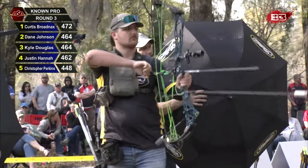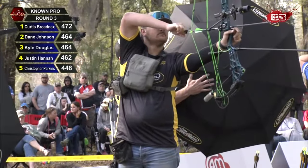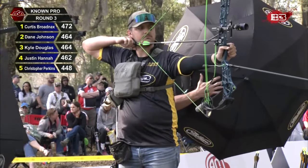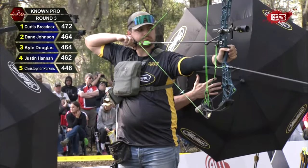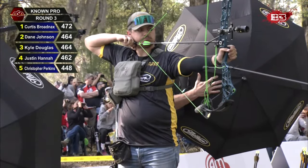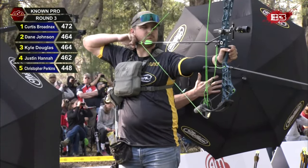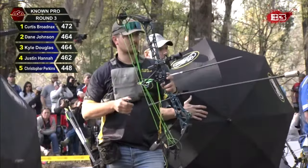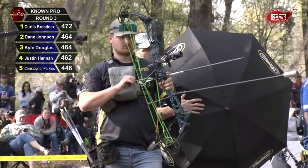Three more arrows to go at least to see what happens. For Dane Johnson, he's called the upper 12. Might be a strategy thing where he might be thinking 14 at this point. He's more in a battle with Kyle Douglas, I think, than he is catching Curtis Broadnax at this point. Didn't like something there. Yep, good decision. Call that a good decision arrow.